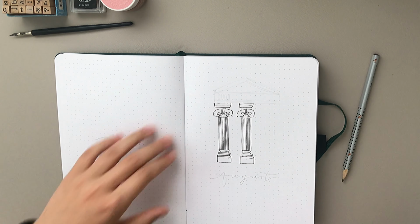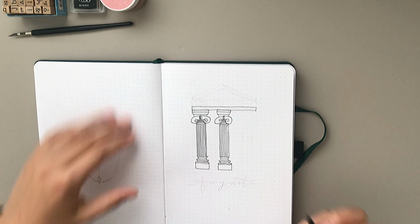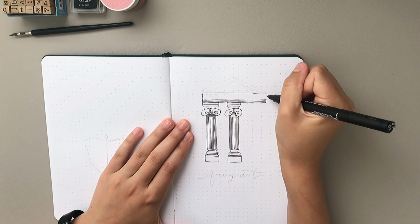So as you can see, I'm drawing 3 pillars or columns or whatever you want to call them, and then I did a little roof on the top and then the lettering underneath.